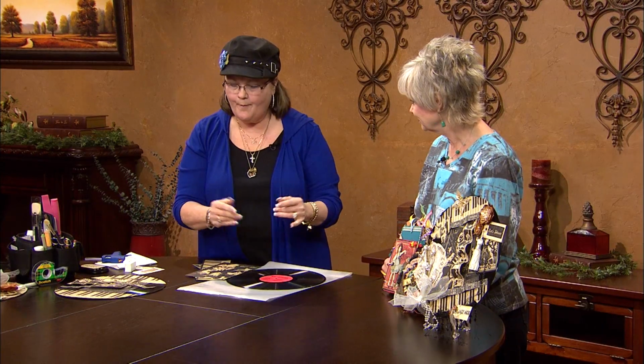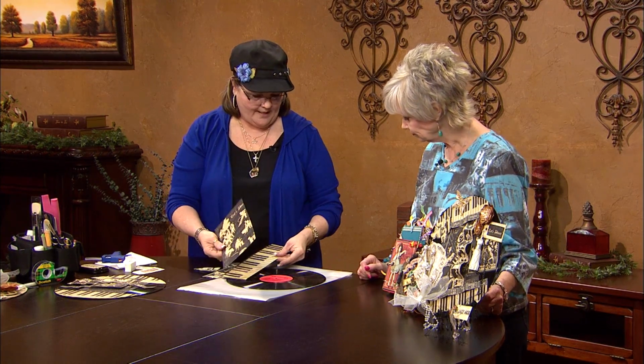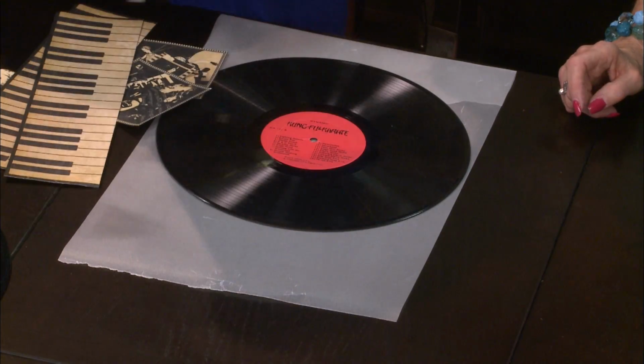And then you can also buy them in a 6 by 6, so for the little scrapbooks. So you can do them in both. I've used both sizes. But the first thing that you're going to do then is pick out your papers.